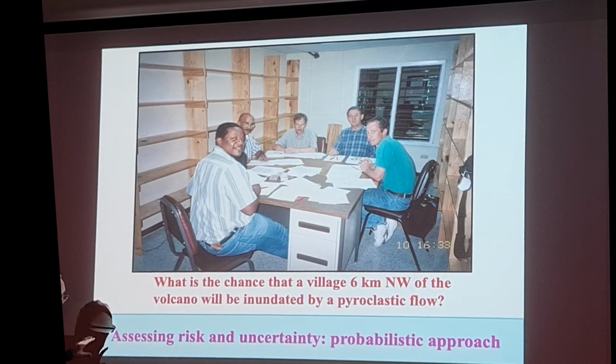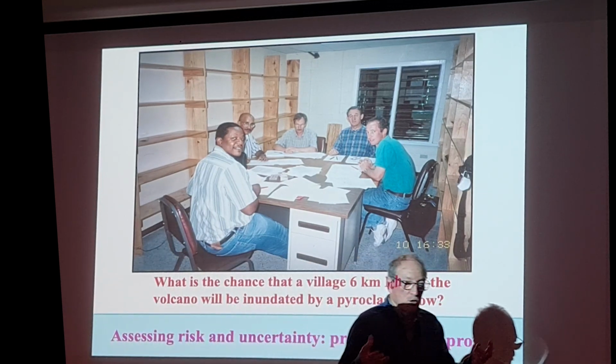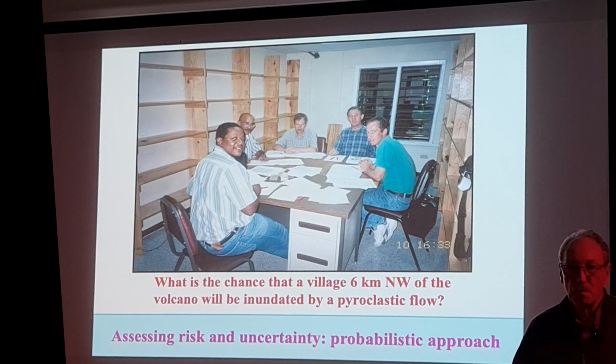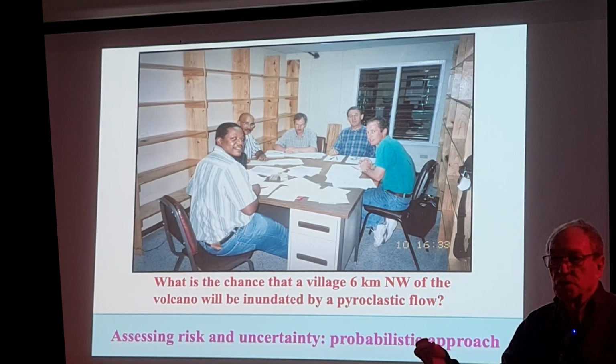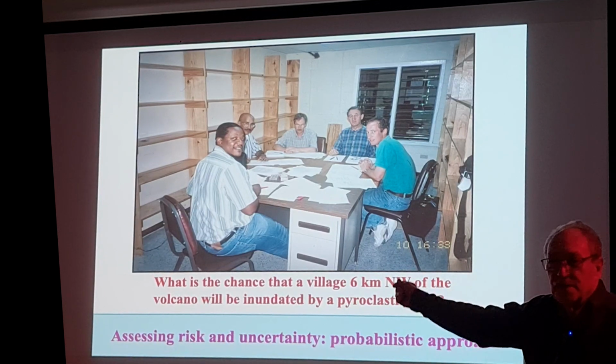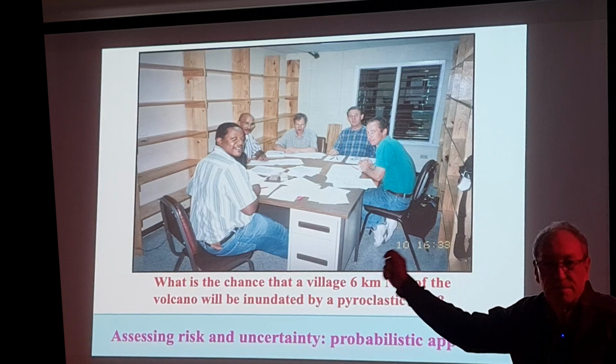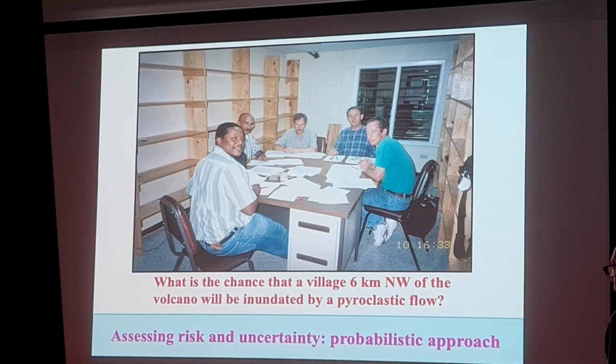So that's what we did. And you'll be relieved to know I'm not going to show you a pile of statistics, but what we did was we used all the scientific information and observations we had on the volcano, and we made assessments of what the probability was that this village would be inundated by a pyroclastic flow or not. It's a life and death decision. And we estimated the risk and the uncertainty. So this is a probability process, which is, again, just like weather forecasting.